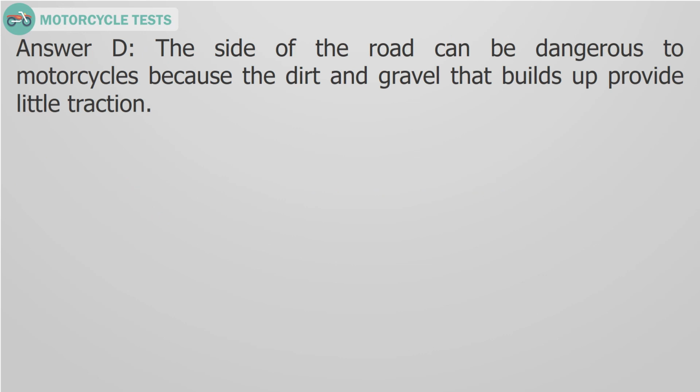Answer D. The side of the road can be dangerous to motorcycles because the dirt and gravel that builds up provide little traction.